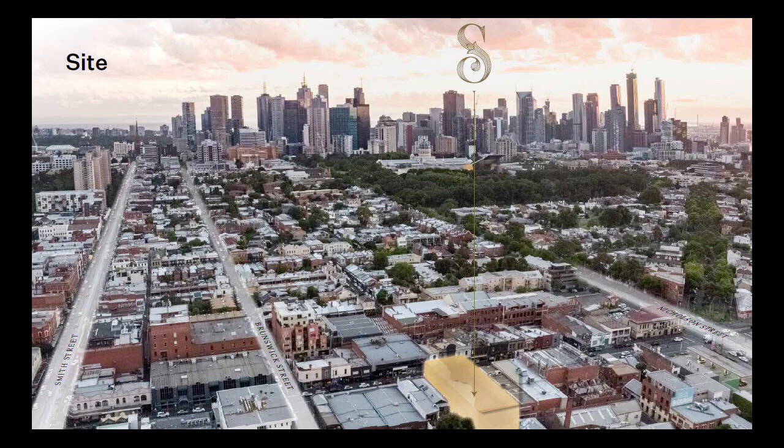So the site sits between Brunswick and Nicholson. Fantastic view back to the city. It's on the northern side of Johnson Street. Again, there's a lot of development down this end, not a lot down here.